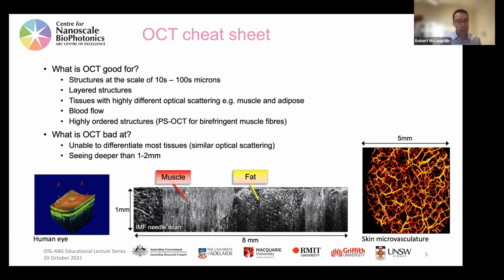Also, sometimes OCT can be very good if you're looking at very highly ordered structures. So this is things like muscle fibers, where all the muscle fibers are in the same direction. There is a variant of OCT called polarization sensitive OCT.